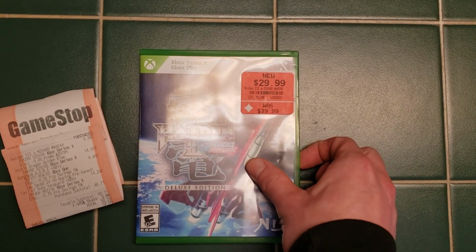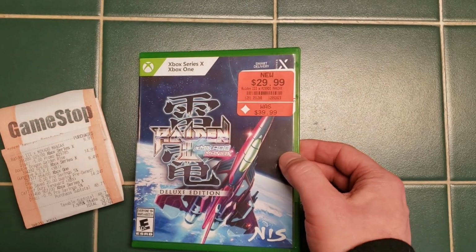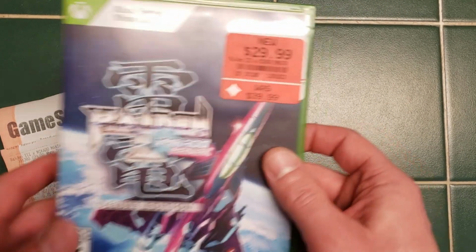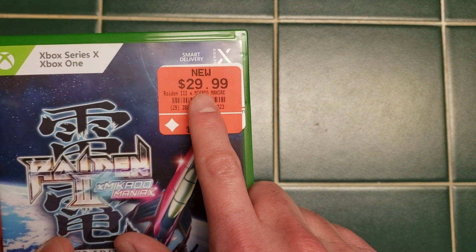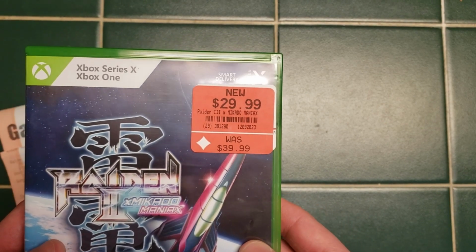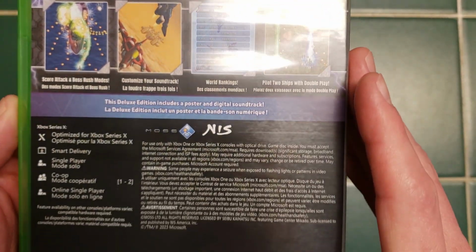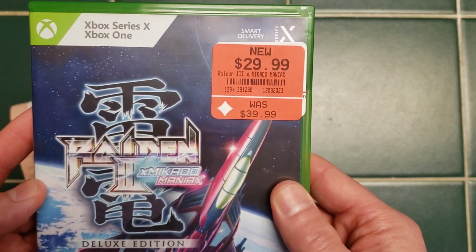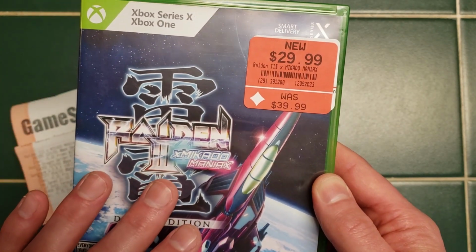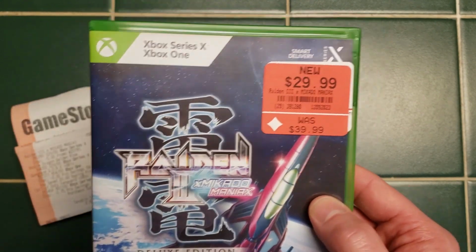And last on our GameStop pickups today, we have Raiden 3, the deluxe edition for the Xbox Series X and Xbox One. Again, this game was marked at $29.99 in my store, but if you look on the website, it was $14.99 for a brand new copy. Again, it's another display copy, the last one in stock, but I went ahead and picked this up because I love shooters. I love the Raiden series. And I actually don't have Raiden 3. I have the Raiden 4 game that came out on the Xbox 360, but not 3.